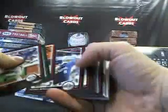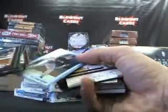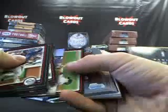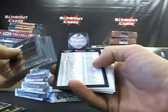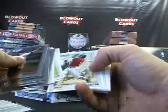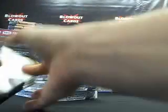Base to start off. We have a numbered Rex Brothers to 250, Ryan Zimmerman, and then our chrome. We have Christensen, Dotel, Adams, Schmidt, Ramirez, checklist, and then our regular Bowman first year. And that'll do it for those two packs. I'll go on to the chrome.